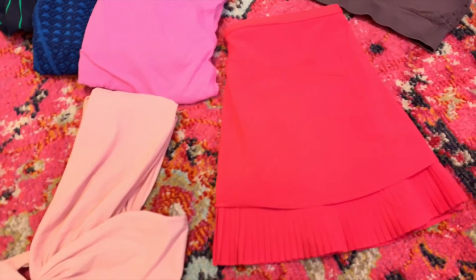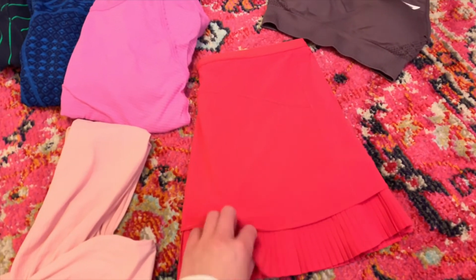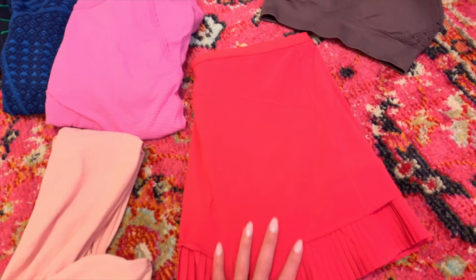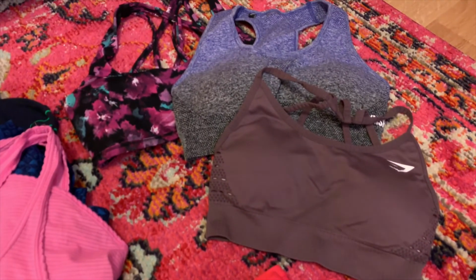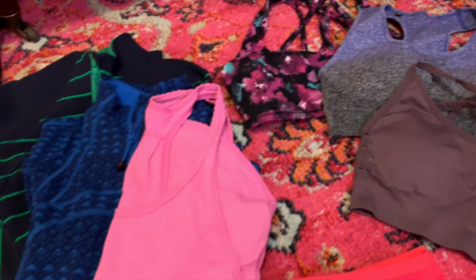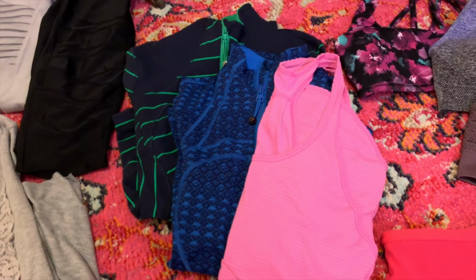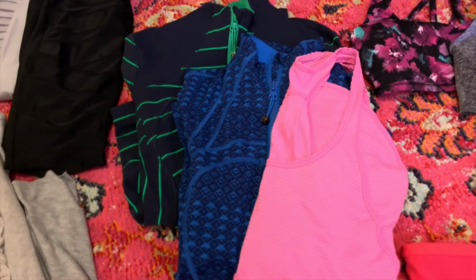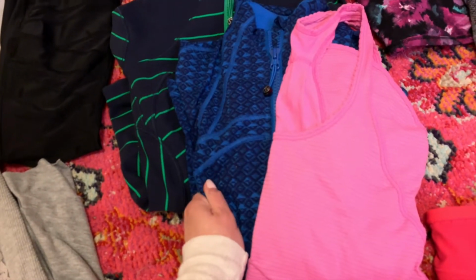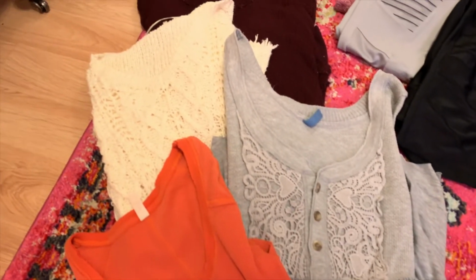And then I'll start on some of the athletic things I got over here. This is an adorable little pleated bottom Lululemon skirt. I have some sports bras from Gymshark and Lululemon. I have tank tops and these Define jackets from Lulu, which honestly, this one is so freaking soft and so stretchy. I have some Free People tops over here.